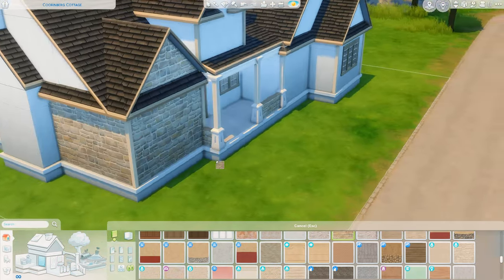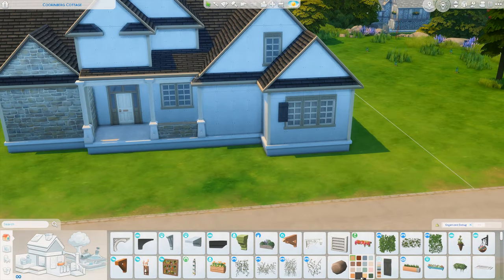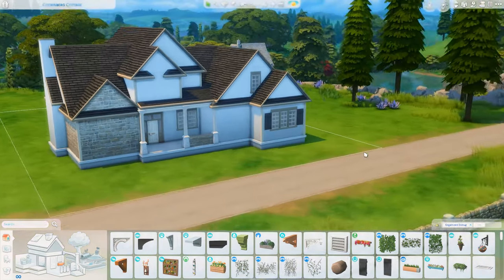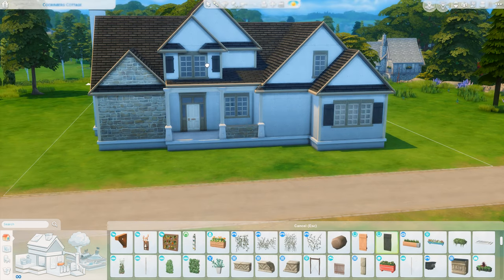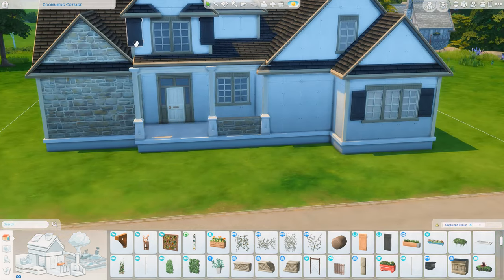And then here on the front porch, I decided to add a half wall instead of a fence, and I also added a bunch of the shutters around the build. These are from the Horse Ranch expansion pack, and I did scale them up with tulle to fit the space a little bit better. And the windows and doors I'm using primarily in this build, I believe, are from Discovery University, which are really, really pretty.